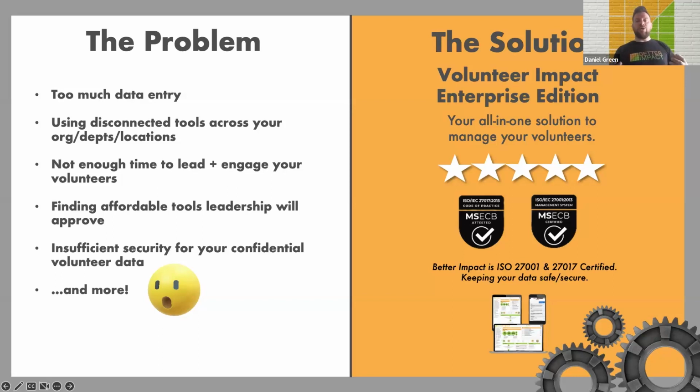Which ultimately leads me on to not having enough time to lead and engage with your volunteers, which, as you know, can lead to perhaps a breakdown of communications or perhaps lack of interactions. And also finding affordable tools leadership will approve. We all know, everyone has a budget, right? And there are some affordable tools out there. And sometimes you may just have to consider, what is this costing your company in lack of software? Which hopefully you can bring to the table for your leadership team to start to look at and hopefully approve. And then lastly, having insufficient security for your confidential volunteer data, which is something we'll mention on the next slide. So hopefully, being that Better Impact offers this all-in-one solution to manage volunteers and knowing that your data is safe and secure, hopefully we have the solution for that.